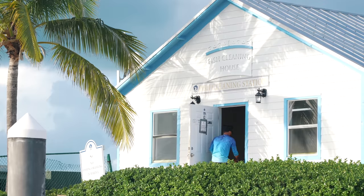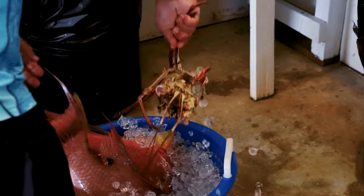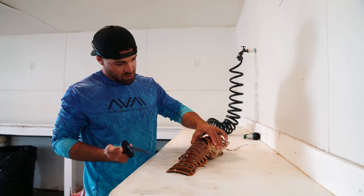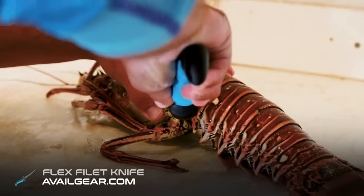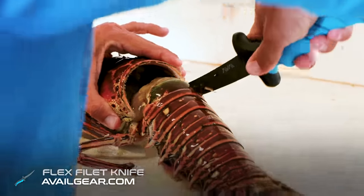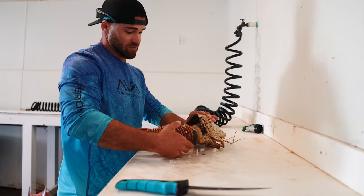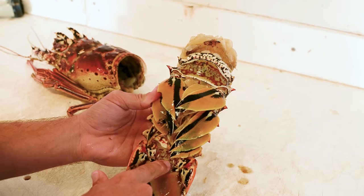Good, good, can't complain. One of the best parts about catching and eating lobster is they're so easy to prepare and eat. And basically what we're gonna do with this guy is we're gonna take our knife and we're gonna cut all of this meat out right here. And what we're left with is the tail. That's what's nice about having a good flexible fillet knife. And as you can see, we're gonna eat all that meat inside of here.